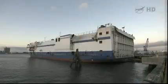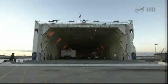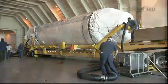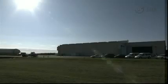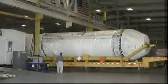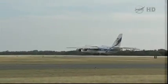Now I'd like to show a video of the ULA crew building up the Atlas V launch vehicle and mating the TDRS-K spacecraft at Slick 41. Please roll the tape. Here's a nice shot of the Mariner ship that transports hardware from the ULA factory in Decatur, Alabama. This is a shot of the TDRS-K second stage Centaur being offloaded here at Cape Canaveral Air Force Station and transported to the ASOC for ground testing.